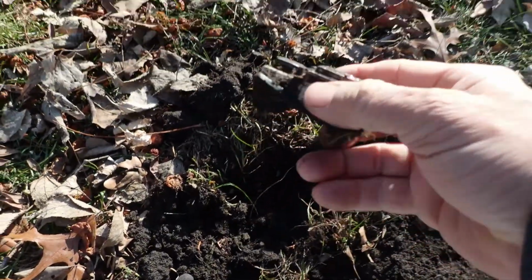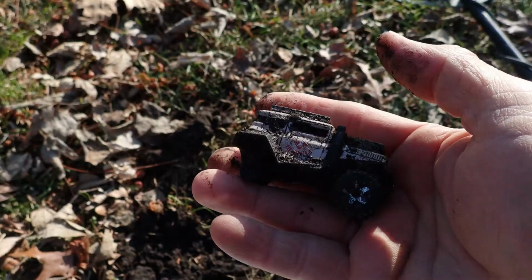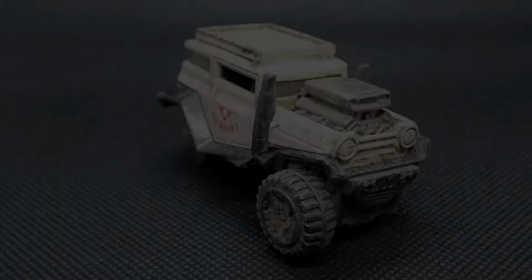So here I have it. It's one of those Highlander type of off-road trucks. It's not in good shape.